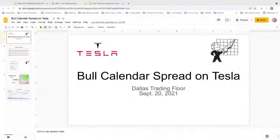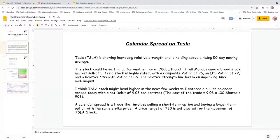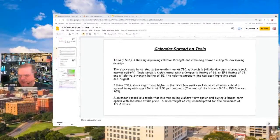All right, so let's get the deck up. There we go. Hopefully you can see it. Okay, great. So this is the spread trade that I have, and it's at www Dallas Trading Floor. I just wanted to go over it with you. I entered this spread trade yesterday, and basically what's happened is Tesla is improving its relative strength, and it's holding above the 50-day average. And I think it's setting up for a run at 780. That's why I think that 760 is a good buy point on this.